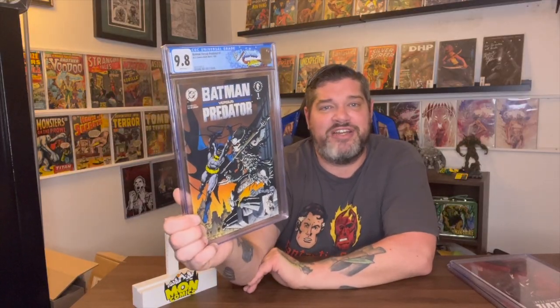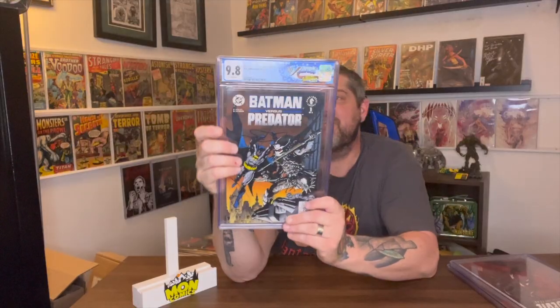Really fun story in which, in the first issue, we get Batman trying to figure out what's killing people. They think it's a serial killer. He finally meets up with the Predator. Second issue, the Predator almost kills Batman. And in the third issue, Batman has to create a suit to maybe defeat the Predator. Really cool. I've always loved this cover.